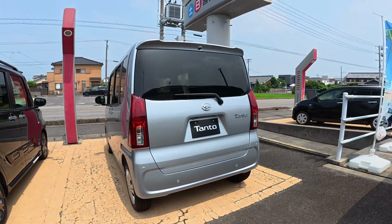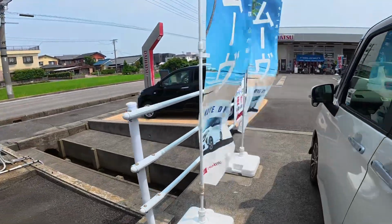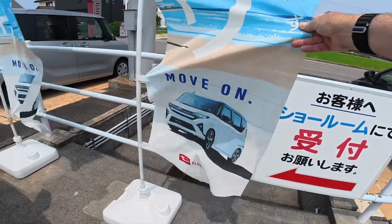Okay, that's it for today. Just a short little video on the new Daihatsu Move. I've got all the flags here with the Move on it. In Japan, they love these flags. They make these flags for everything. So you got the Move on it.